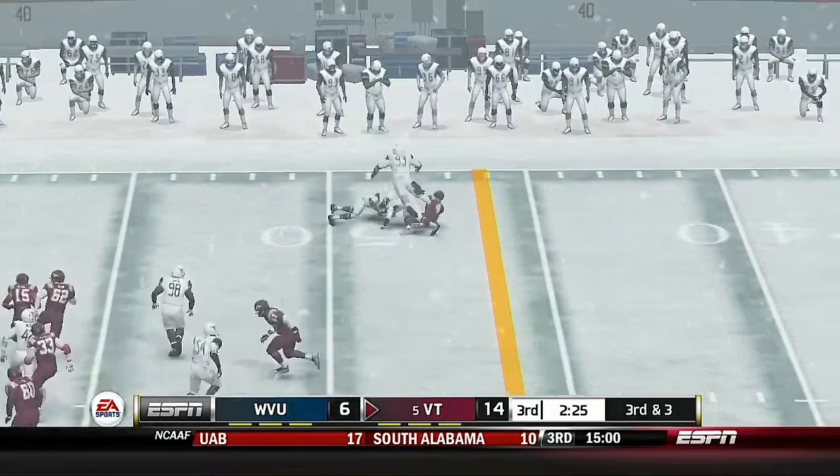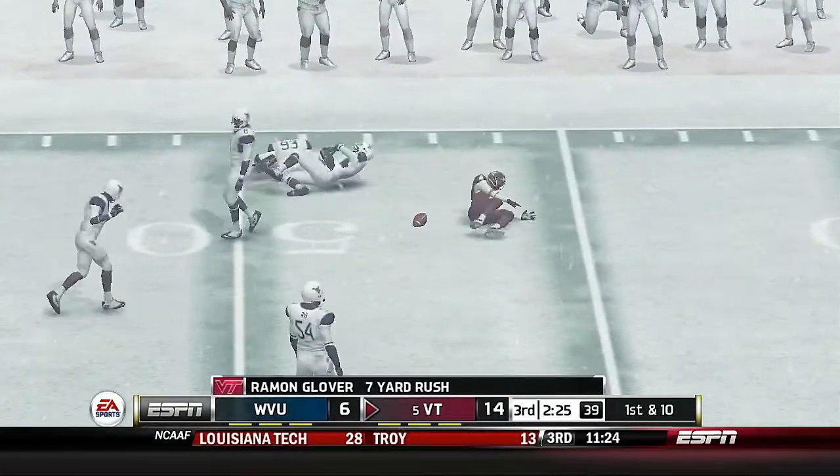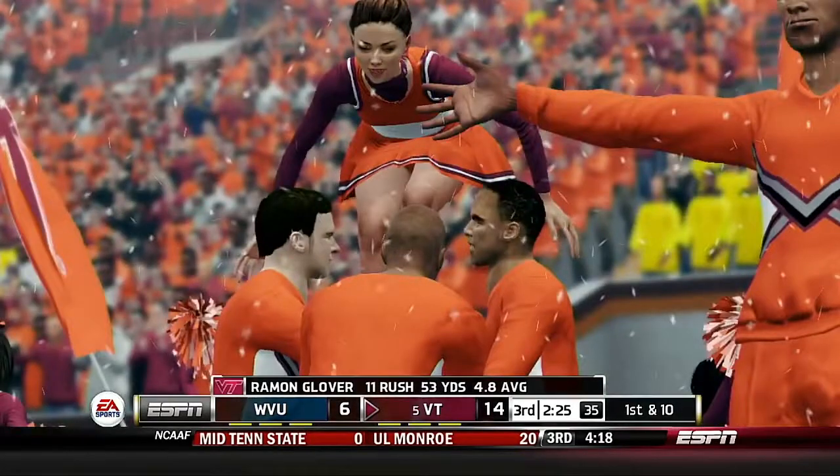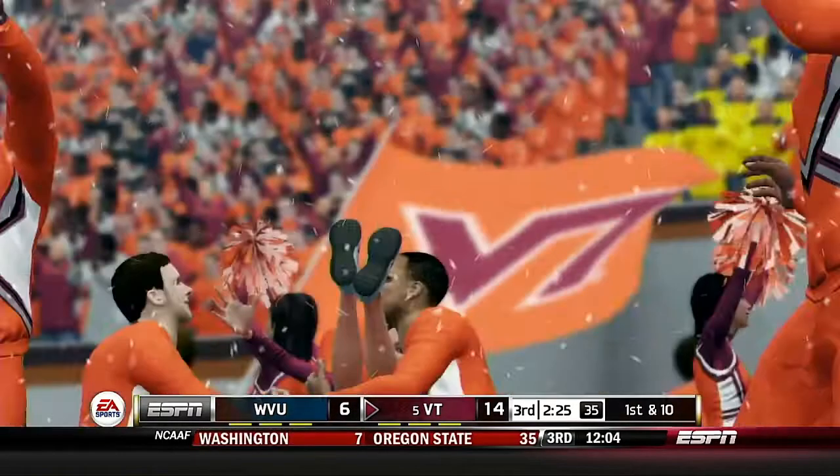Here's an opening. Nice run there. And a nice run by the tailback. Not a lot of razzle-dazzle here, but it gets the job done and picks up the first down.